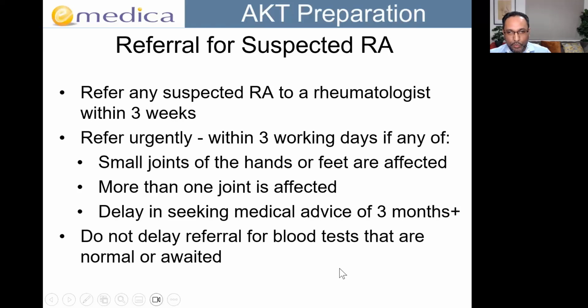And while we would do the bloods as part of the workup, don't wait for the results to do your referral. You should still do the referral. Don't delay that referral, because if someone has got rheumatoid, the sooner they get onto disease-modifying anti-rheumatic drugs, especially if they've already got progression, the more likely we can prevent it getting worse.